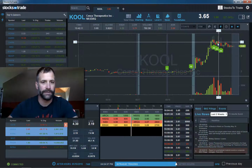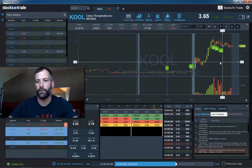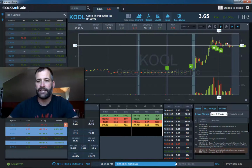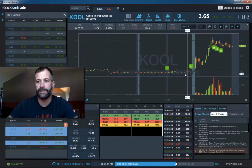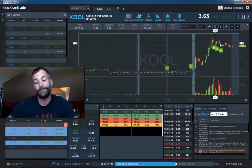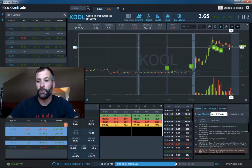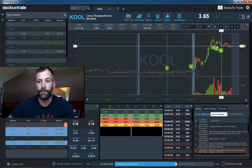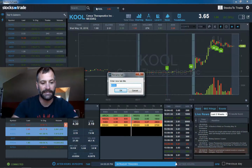It's all right to short these. Just control your size and only short into spikes. So say you took a spike up to the 4s, you could fade and be looking pretty good in these 3.60s. And much like GBSN, it basically closed close to the lows of the afternoon and pretty much the lowest point once the spike failed. So, again, encouraging for continued downside tomorrow.